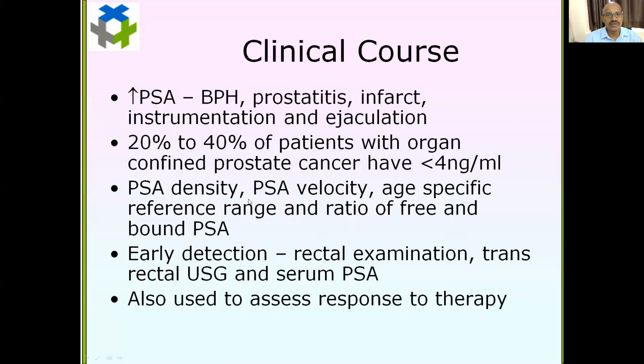It may be benign prostatic hyperplasia, prostatitis, or infarction in the prostate, or it may be elevated because of instrumentation, such as catheterization or cystoscopy. They can also elevate the PSA. Even ejaculation can increase the PSA. So an increase in the PSA is not diagnostic of prostatic carcinoma. It has only an adjuvant role in the diagnosis of prostatic carcinoma.